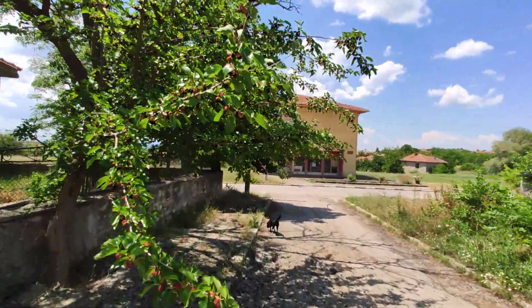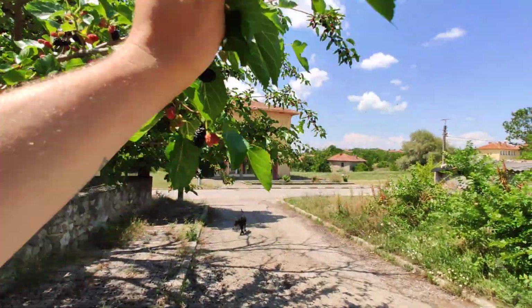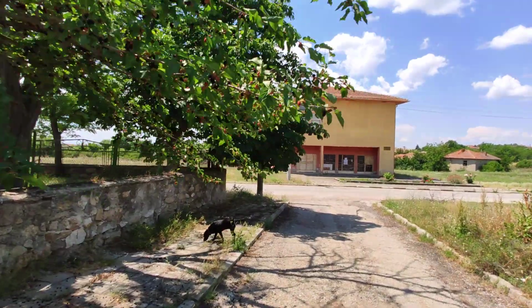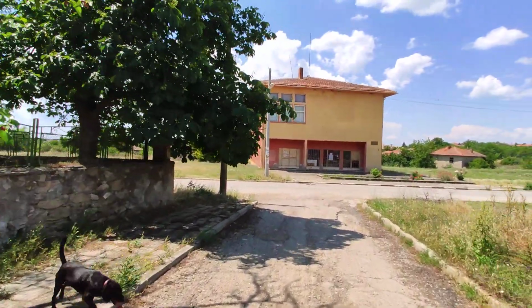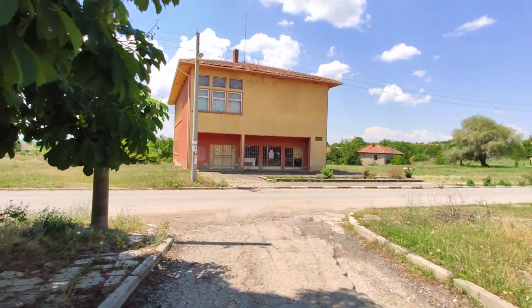Oh, I'm going to show you these mulberries. Look at these. I have to come and pick some of these later. They look great. I'll try that one. Yeah, really nice. Very sweet.